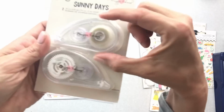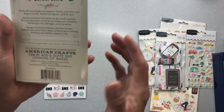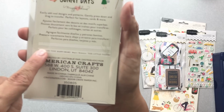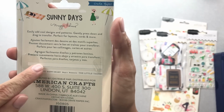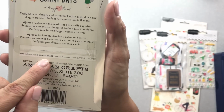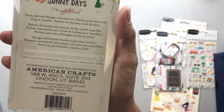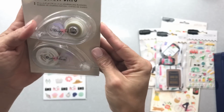Look at them, they're so cute and so little. They're itty bitty. One of them, which I think is just adorable, has these little tiny lines. I want to make sure that it comes in. And then the other one says, love this, happy heart, magic moments, the little things, XOXO. They're so cute.